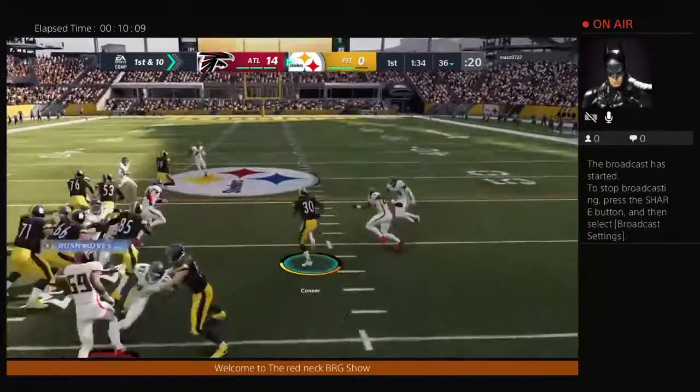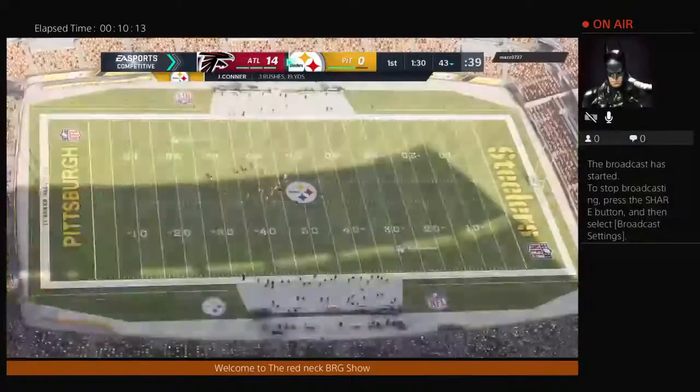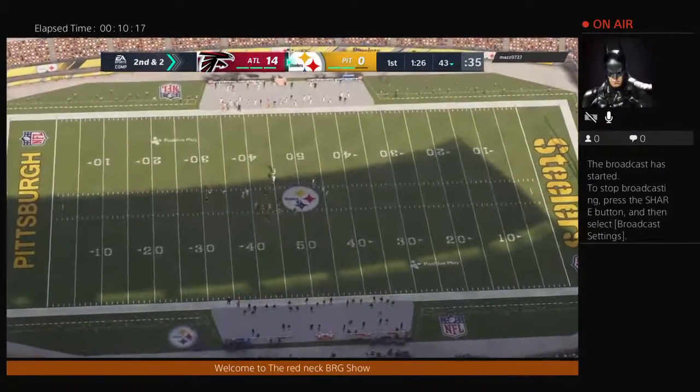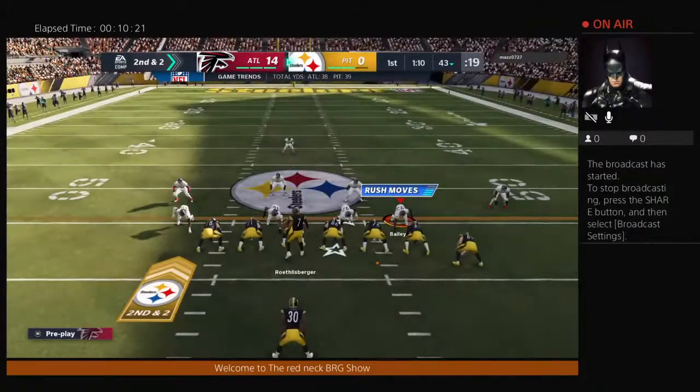They start the drive with Connor. And he's across the 40, 3 extra yards to the 43. Just what you want on a first down run. Call it 8 yards, and it's 2nd and 2.